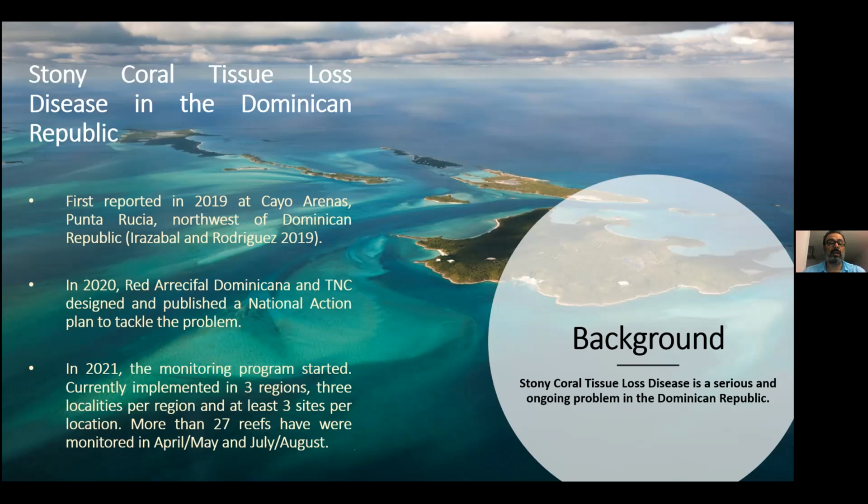In 2020, Red Arrecifal Dominicana and TNC designed and published a national action plan to tackle the problem. In 2021, the monitoring program started and is currently being implemented in 3 regions, 3 localities per region, at least 3 sites per location, following a hierarchical sampling design. In total, we have more than 27 reefs that have been monitored from April and May 2021 and July and August of the same year.